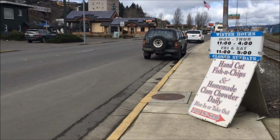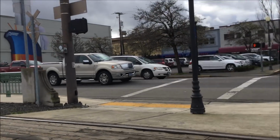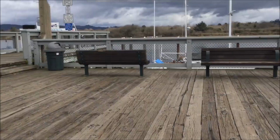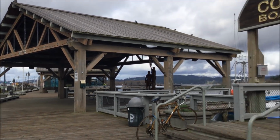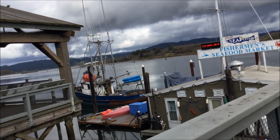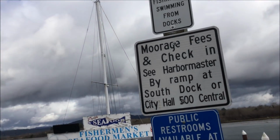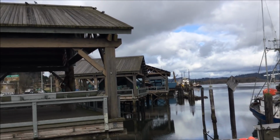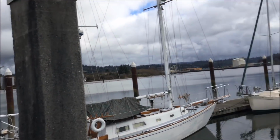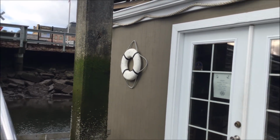Alright, so this is a Coos Bay boardwalk. They got homemade clam chowder daily. Winter hours. Looks like a pretty good walkway. Maybe the clam chowder is at this seafood market. Okay, I'll just walk down. There's stuff to read at some of the piers. Alright, so this restaurant is closed on Sunday all day.